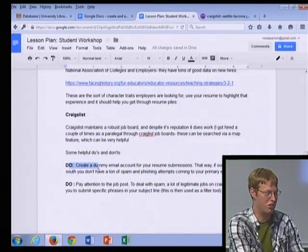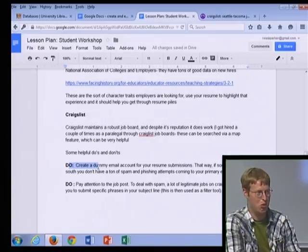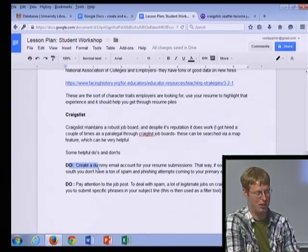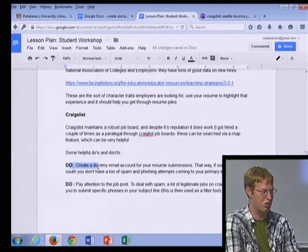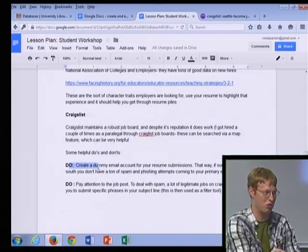Craigslist: create a dummy email account for all of your resume submissions. Sometimes you apply to what looks like a legitimate employment opportunity on Craigslist, and it turns out that they're just fishing for personal information. If you give them your primary email account, you have to block them, and they will create a nuisance for themselves. So if you're applying on Craigslist, make a dummy email account. That way, if you get spammed all the time, it's no sweat. It's all for Craigslist and Craigslist only.